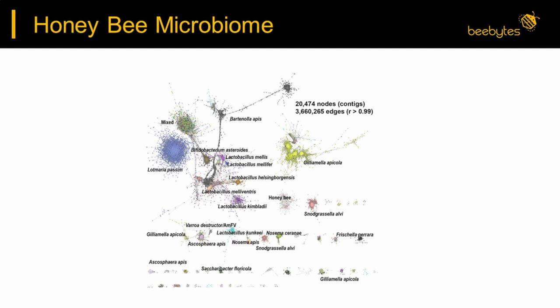The honeybee gut is usually based on about 9 bacteria, which we've detected here: Gilliamella apicola, Snodgrassella, Lactobacillus, Bartonella. We're not looking at one colony here. This was some research at the Roslin Institute, and we're actually looking at pathogens in 19 colonies in total. We detected Nosema apis and Nosema ceranae, and also chalkbrood, and a trypanosome called Lotmaria passim.